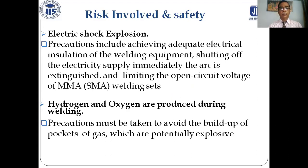Risk involved and safety: electric shock, explosion. Precautions include achieving adequate electrical insulation of the welding equipment, shutting off the electricity supply immediately when the arc is extinguished, and limiting the open circuit voltage of the manual metal arc welding, shielded metal arc welding set.